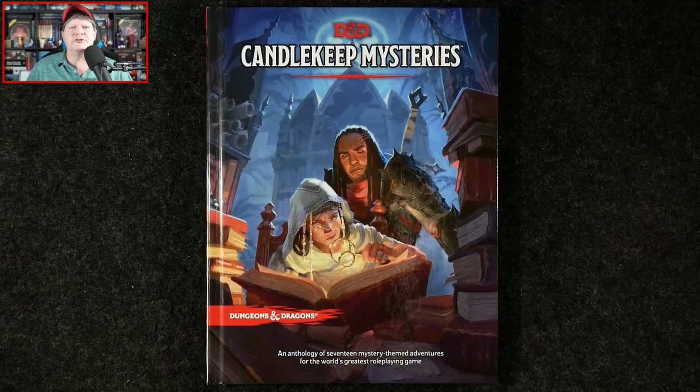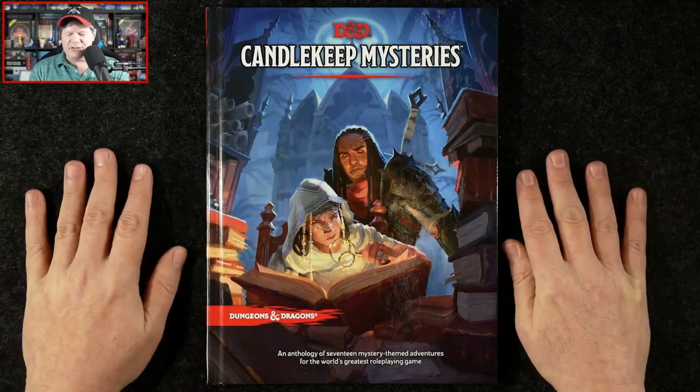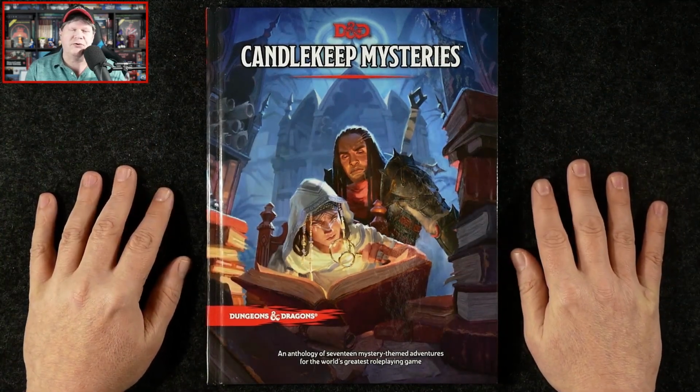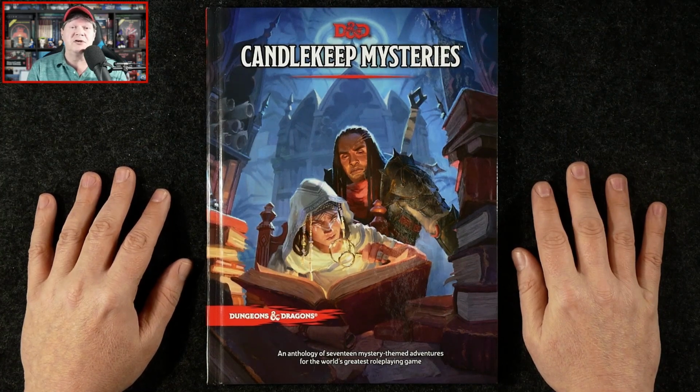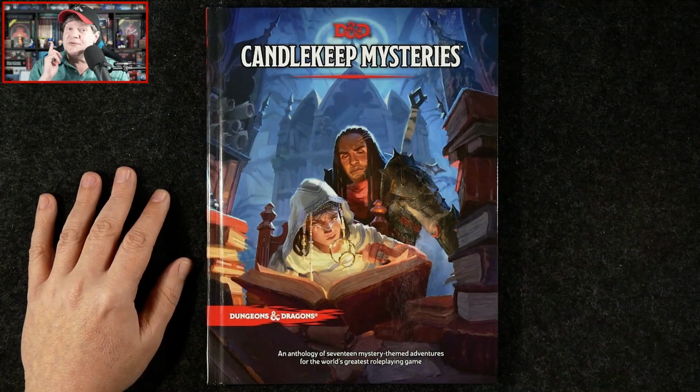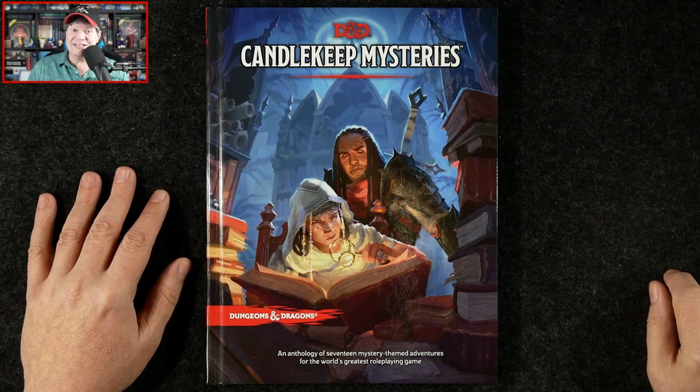Let's swing on over to the other camera, because here I've got Candlekeep Mysteries. Something I do want to point out is that the fine folks over at Wizards of the Coast were kind enough to send me this review copy, as well as that alternate art edition that I'm going to be giving away. But it's important for you to know that neither I nor anyone else affiliated with the Gaming Gang has received any other sort of compensation for me to share my thoughts about this book. It's very important for you to know that, because there are a lot of paid promotions out there. This is certainly not one of them.